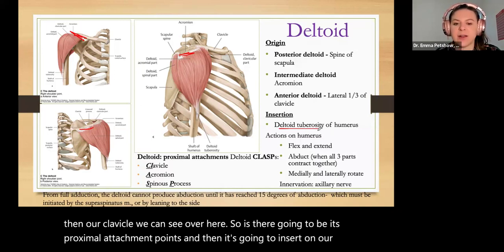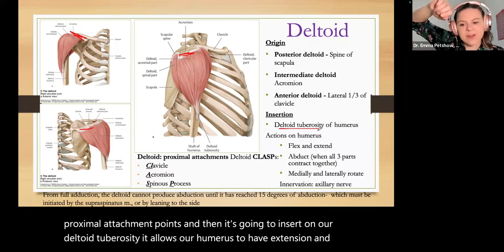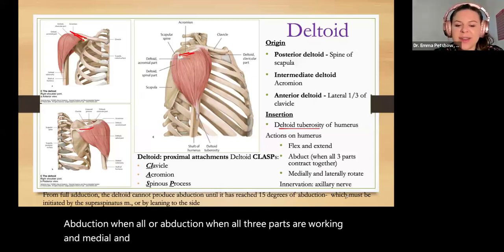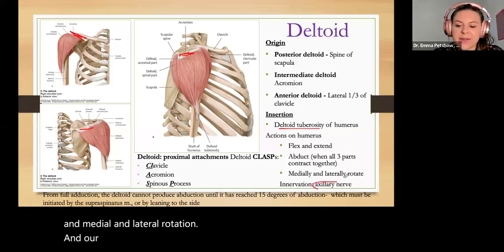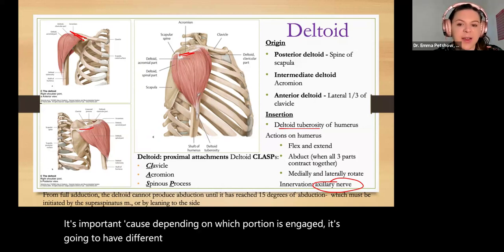It allows our humerus to have extension and flexion, abduction when all three parts are working, and medial and lateral rotation. And our innervation point is our axillary nerve. It's important because depending on which portion is engaged, it's going to have different actions. So the deltoid is a very versatile muscle.